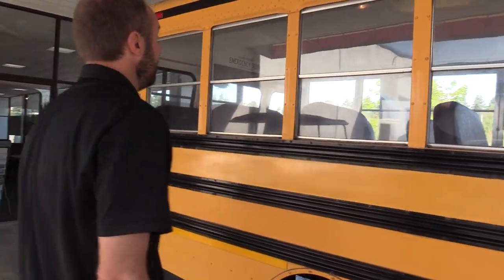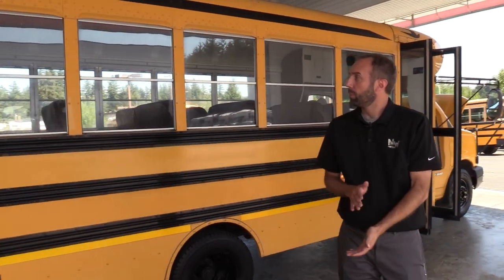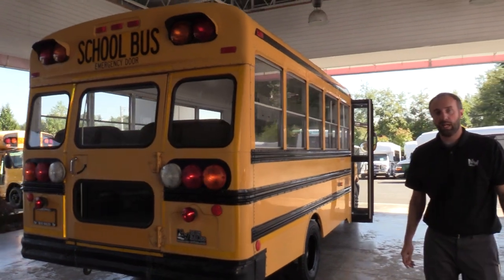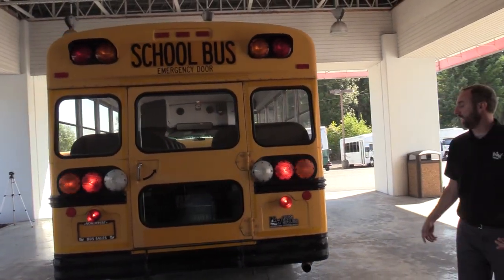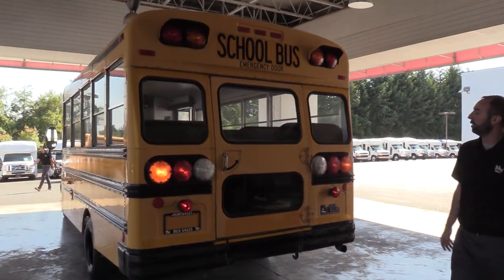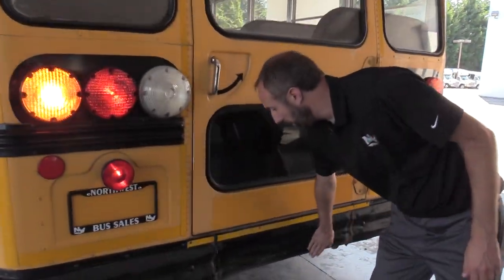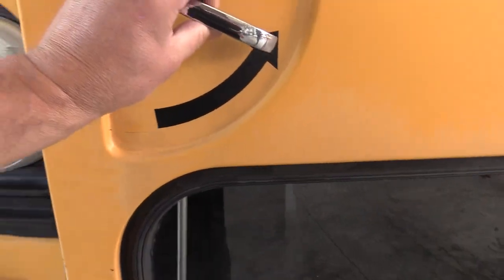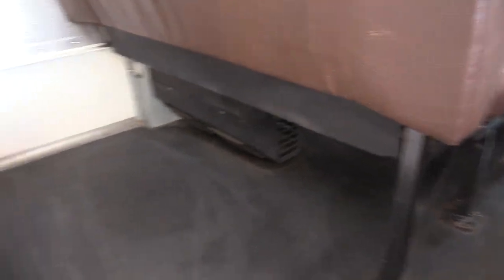Be sure you show them that WSB sticker when we get around front. This bus has been Washington State Patrol inspected, certified. So it's got a sticker on the windshield from 2019, so last school year. One thing to point out, it's got a little bit of a wow in the bumper, a little slight. You probably wouldn't notice it really, but the rear buzzer definitely works. It sounds angry when you open the door.